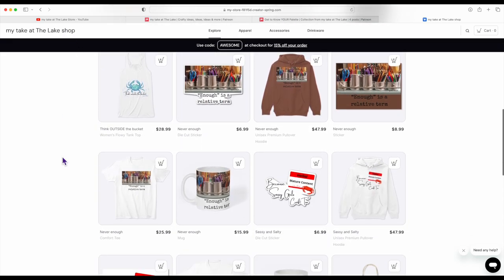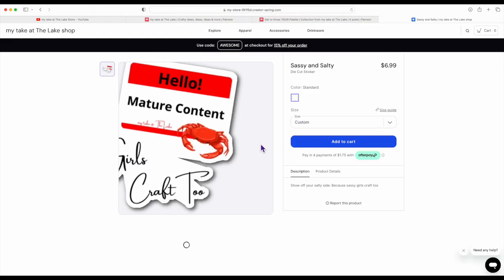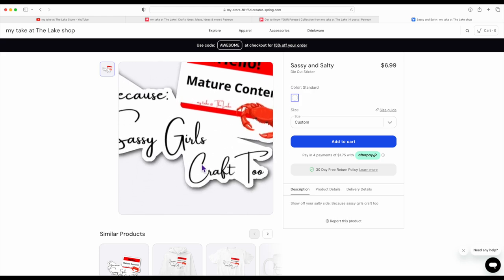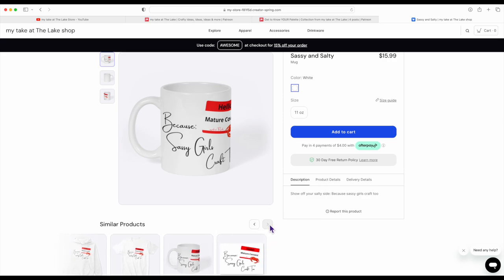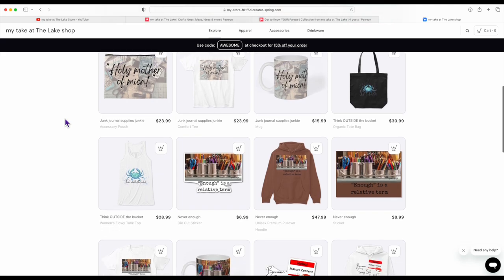Wait, there's more. Here's all the sassy crafter stuff with our little crab. I just love that. Hello, mature content, because sassy girls craft too. Yes, they do. Get yourself a mug to remind yourself that it's okay to be crabby and sassy once in a while. It surely is. I'm not sure about the white t-shirts in the craft room, but I think it looks so cool on white. That's what I went with.